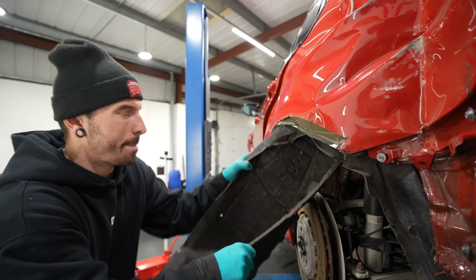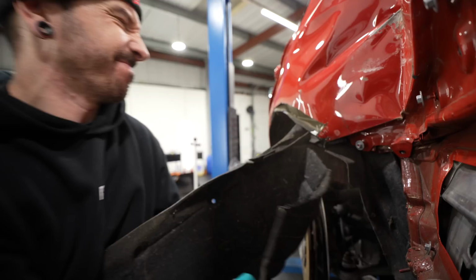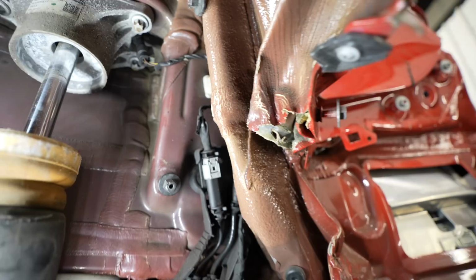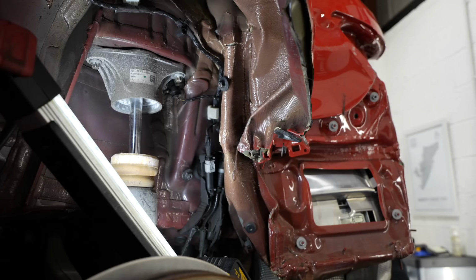Force! Reusing that bit then. Look at this. Even my dad looks shocked at this one. The whole back end, inner arch lining, and it looks like the boot floor has all been damaged.